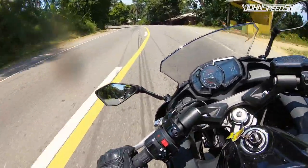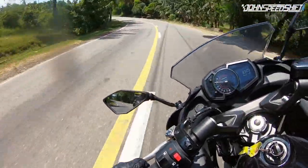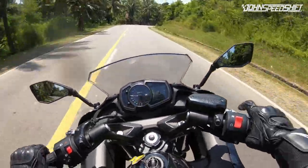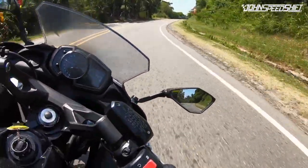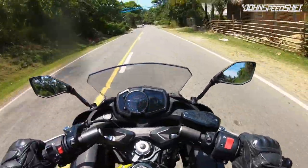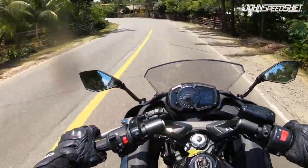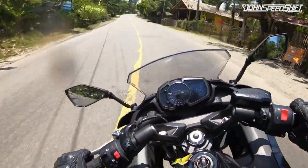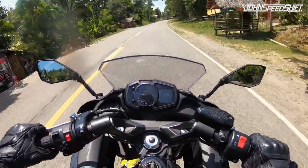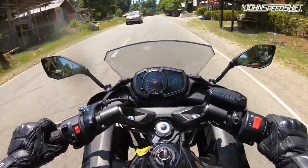I gotta tell you, it's really difficult to say something habang nag-ride. And aerodynamics too. Maganda yung aerodynamics, guys, kasi this is a touring bike. You can really feel the advantage of the windscreen and the fairings in front of you.